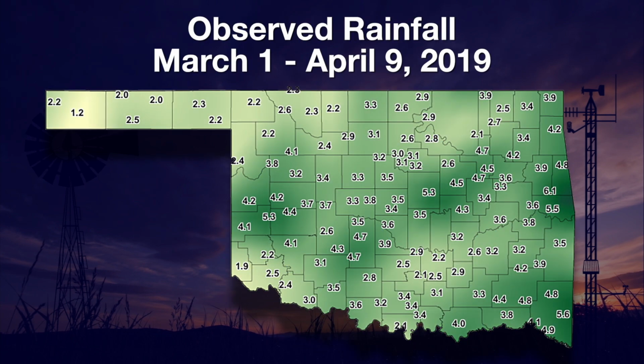Now, if we look at the rainfall for this growing season, that's March 1st through April 9th, we see that some areas of the state are doing pretty good. West central Oklahoma, nearly 175% of normal. The Panhandle doing pretty well, Texas County and western Cimarron County. But other parts of the state, especially across eastern Oklahoma, they're from 50 to 75% of normal.